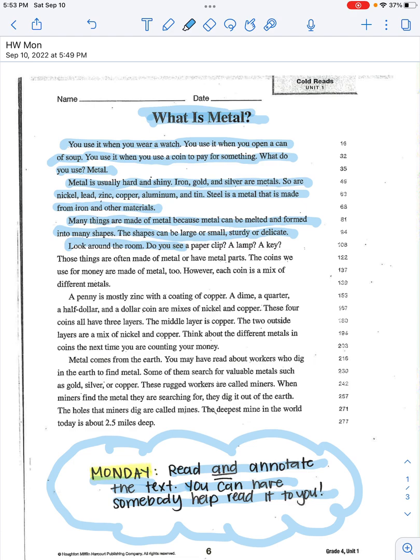Look around the room. Do you see a paper clip, a lamp, a key? Those things are often made of metal or have metal parts. The coins we use for money are made of metal too. However, each coin is a mix of different metals. A penny is mostly zinc with a coating of copper. A dime, a quarter, a half dollar, and a dollar coin are mixes of nickel and copper. These 4 coins all have 3 layers. The middle layer is copper. The 2 outside layers are a mix of nickel and copper. Think about the different metals in coins the next time you are counting your money.